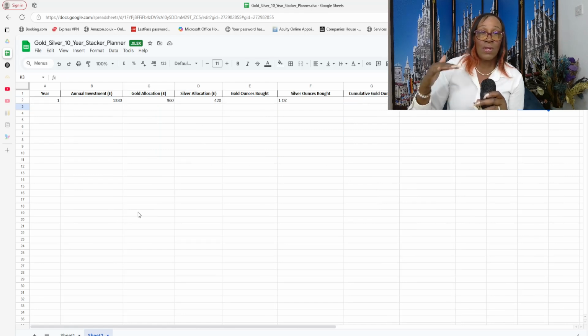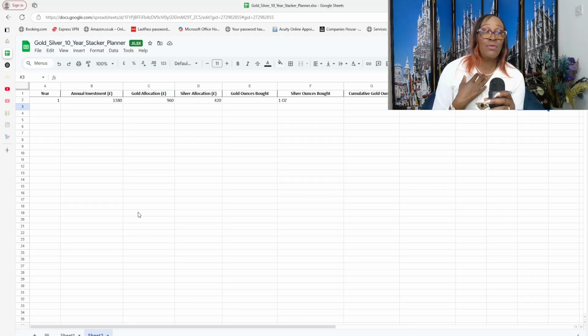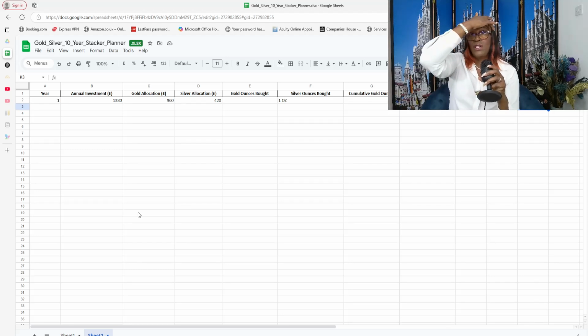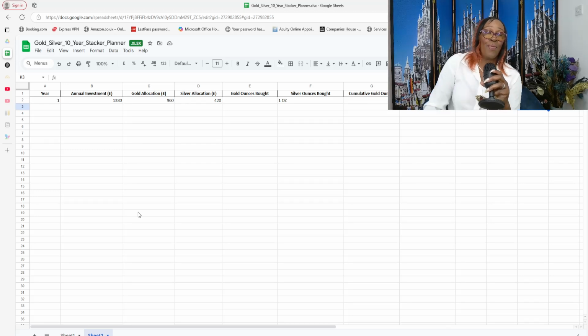And then you can see here I've got sheet 2, which I've created myself. So I would suggest that you do that. In sheet 2, I've got year 1, for example, and the annual investment that I'm looking to do is $1,380. I'm going to allocate 960. I'm just using this as an example for you to perhaps look at doing this for yourself according to what your affordability is.